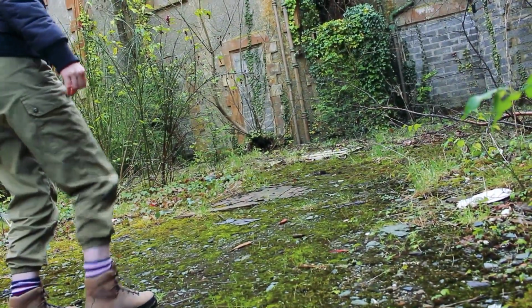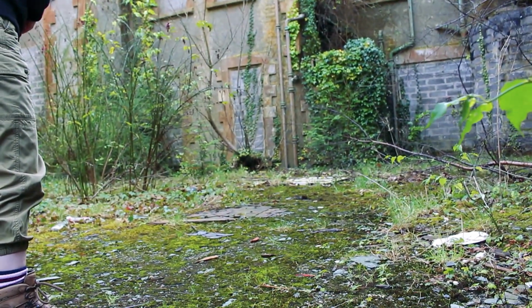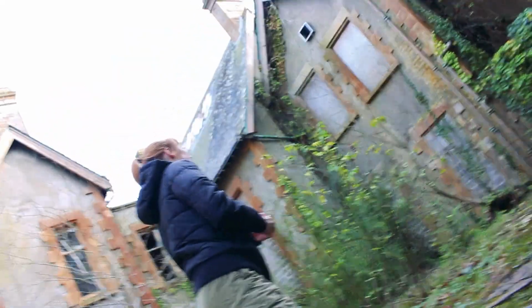Alright. I do not trust that at all. That sounds way too... Look how thick that concrete is. I know, but it's still collapsed in. You can see it's collapsed in from the roof. No, the actual structure is not collapsed in. I really want to see what that is. The alleyway? Yeah.